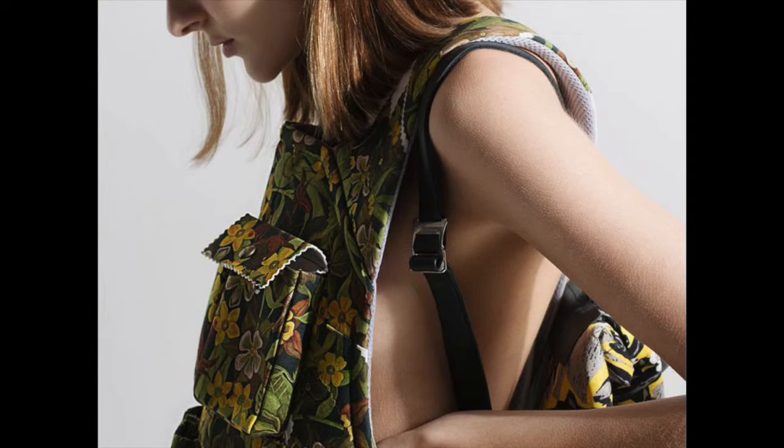And I particularly love this outfit by design duo Gyoyuni Kim Cho from Korea. They're actually based in London, and they really played a very nice juxtaposition of naive hand-painted florals with these oversized military pockets and these cargo details and backpack functionalities.